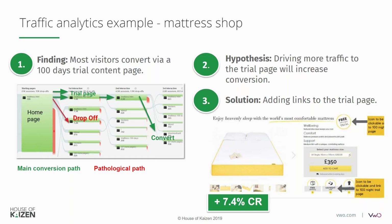That led to the hypothesis that if we drive more traffic through the trial page, we might simply increase conversion without adding any page or any sophisticated content. So in the end, what we did is we added small badges here that mentioned the trial and made these badges clickable to drive more traffic into the trial page. That brought 7.4% conversion on the thank you page for a very small and very easy thing, just basically adding two links on the homepage. So strengthening a path to conversion by putting more people through it is an option that is very easy to spot, for example, in such a tool.